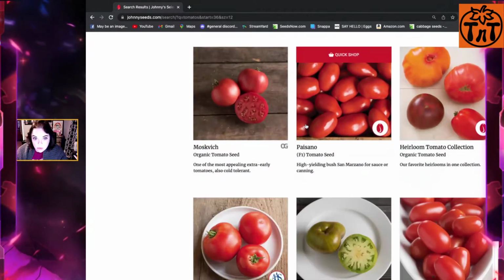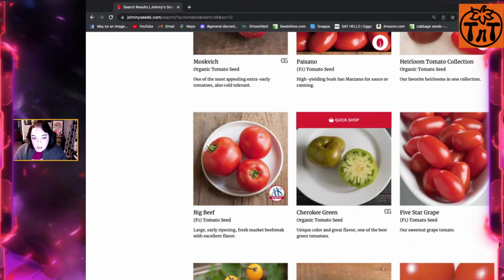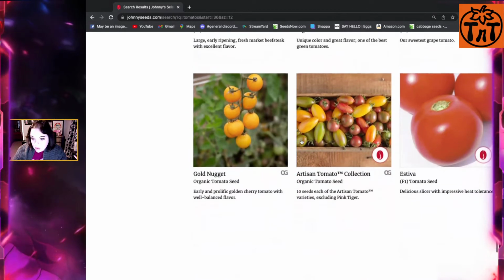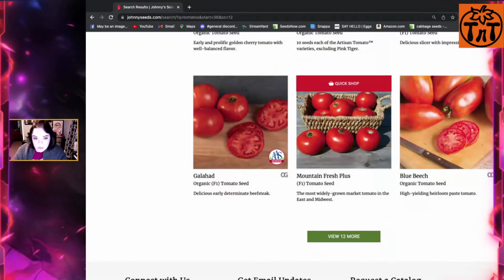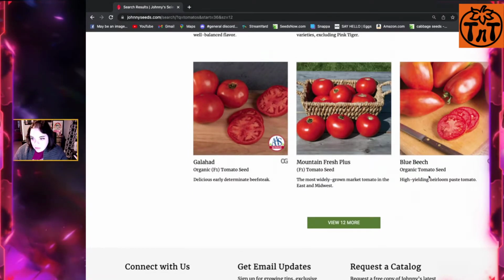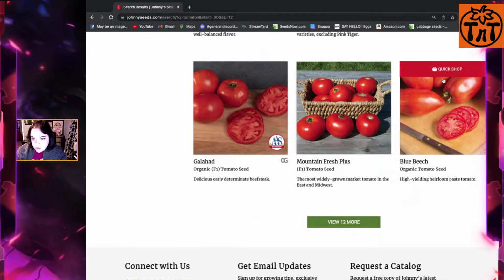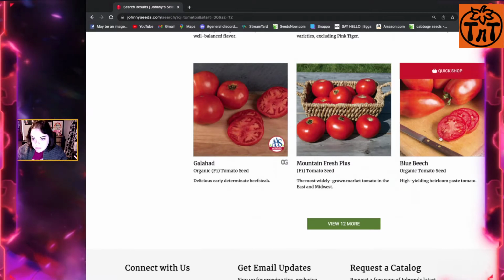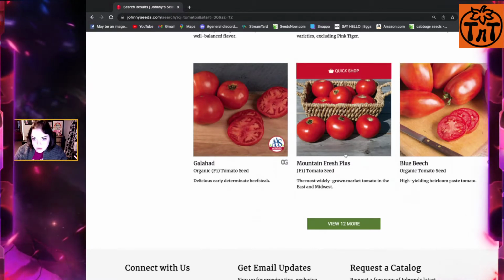What we're going to do this coming year is sell tomatoes at a farmer's market. So I'm looking for something that looks good. I'm interested in this Blue Beech here, but it doesn't look that great to the human eye. If you're shopping for tomatoes, what looks good is this Mountain Fresh Plus right here.